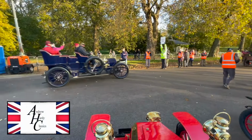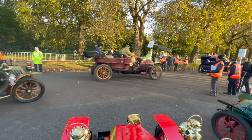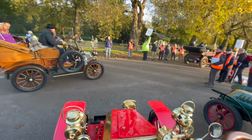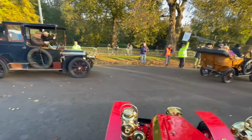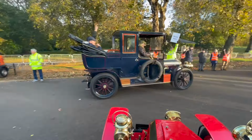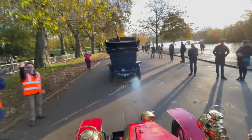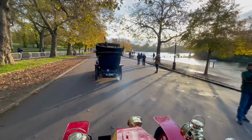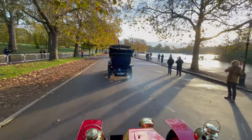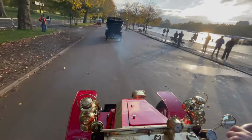We're at the 2023 London to Brighton Bar Run. We're in Hyde Park in London and we're just about to go. And we're off. Well, we're not off really because we're just heading to the start line, but it's quite a drive down here. And if you're wondering why we're right at the back, it was because I registered too late.